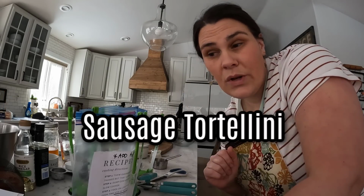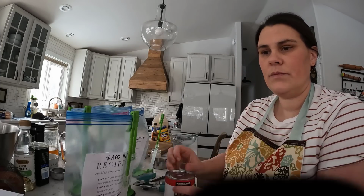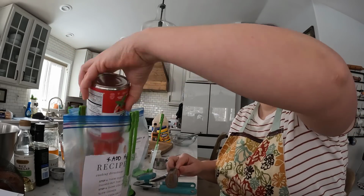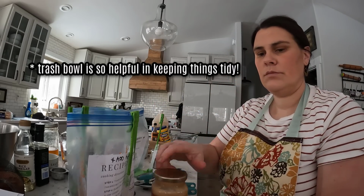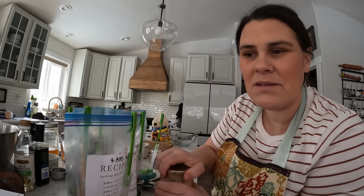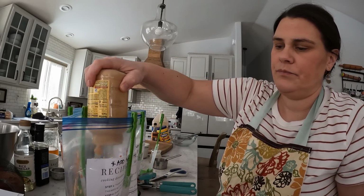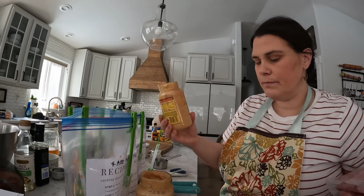Next up, sausage tortellini. 1 can diced tomatoes. 1 jar Alfredo sauce. I got the sun-dried tomato one because plain Alfredo sauce sometimes can be really bland. And I know I like this one, so.